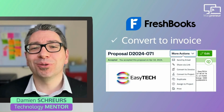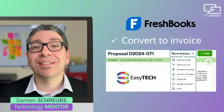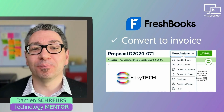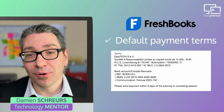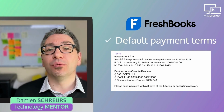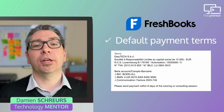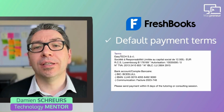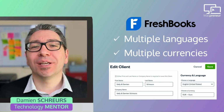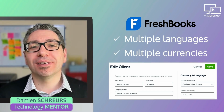And talking about those, so the estimates and the proposals, it's very easy to turn them into invoices in a single click. And something else that I like a lot is that you can define default payment terms, which is great when I create a brand new invoice from scratch, because this removes the need even for a text replacement snippet. Next up, FreshBooks can prepare invoices in multiple languages and multiple currencies.